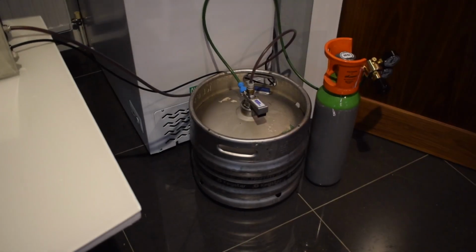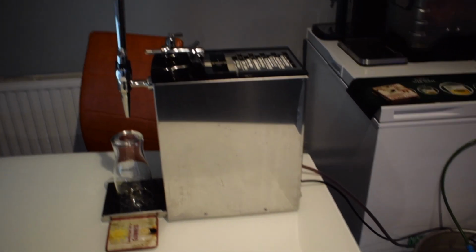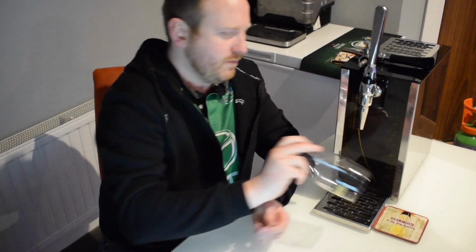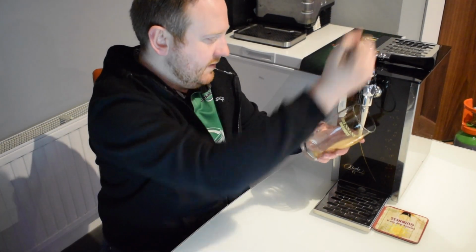That keg is sitting here at about 18 degrees. It's going into the back of the Lindr, and the Lindr is cooling it. You wouldn't know, you just wouldn't think it. It's really, really impressive. So let's get a pour on this. We've got the Brennans Smooth Pour from Brennans Brewery, who are based in Gorey, County Wexford. This is their new beer that they've launched in the last 12 months, which we reviewed in an earlier video. But let's have a little look at this.